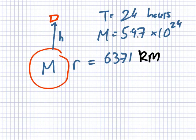Yeah, and my question is, what's the h? So, I've only given you two formulas today. I've given you Kepler's third law and Kepler's second law. So which one is it that you think you need to use here? Which one? Kepler's second or Kepler's third?